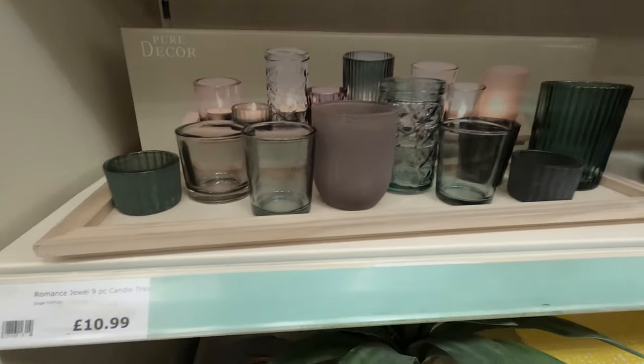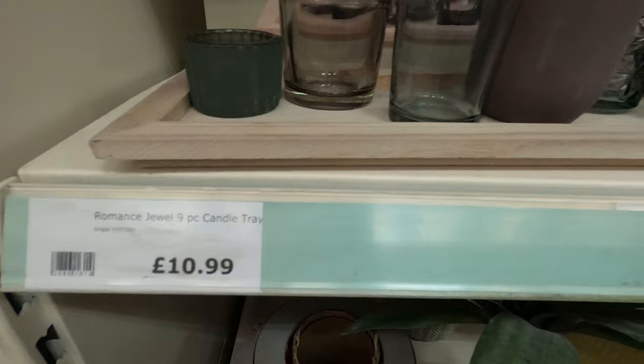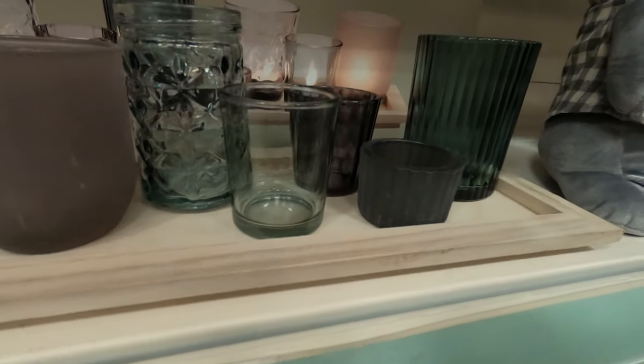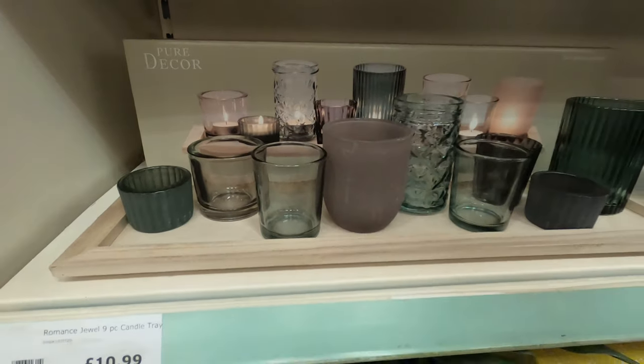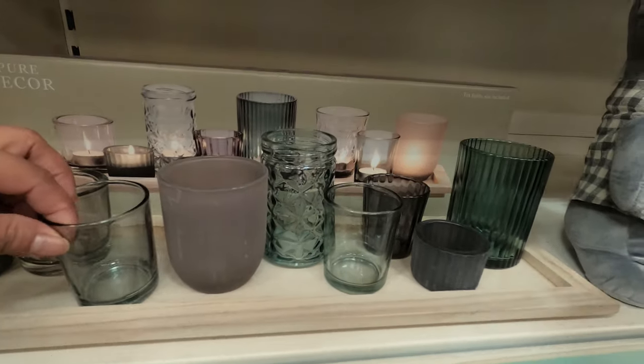For $10.99, you can get this 9-piece candle tray. The tea light holders have got different colors. It has different shapes, different textures. It's a perfect center table piece.